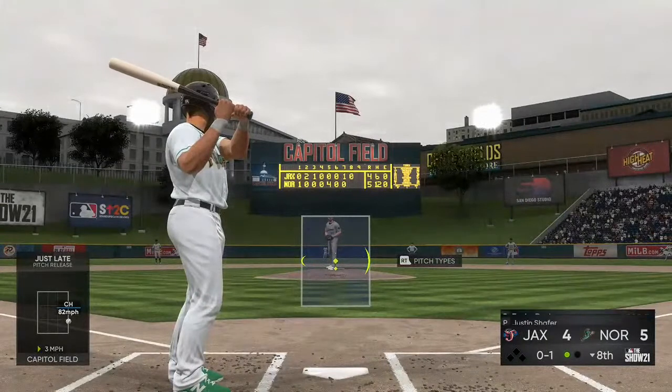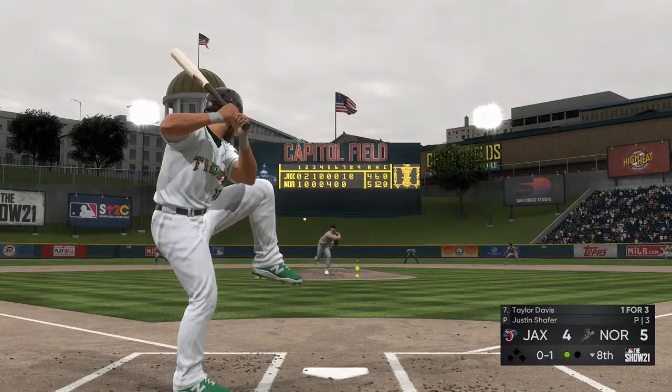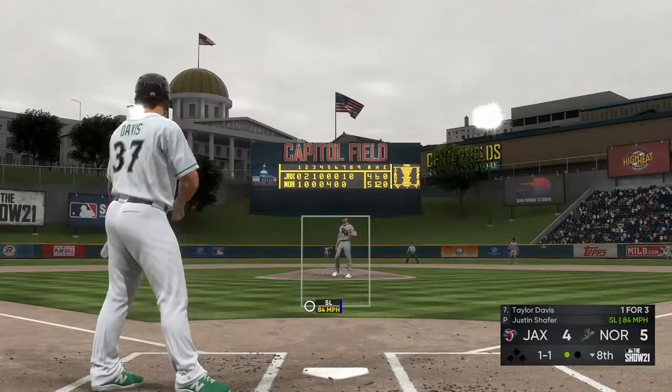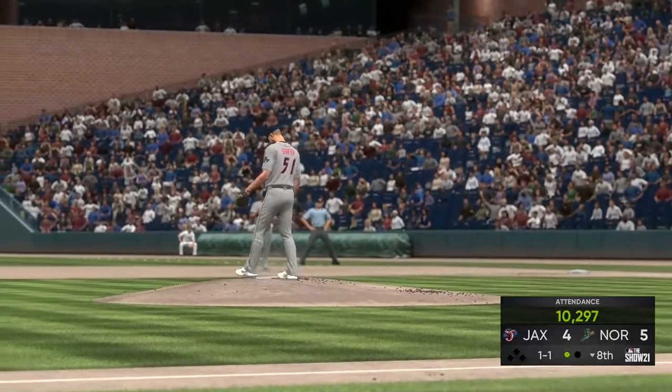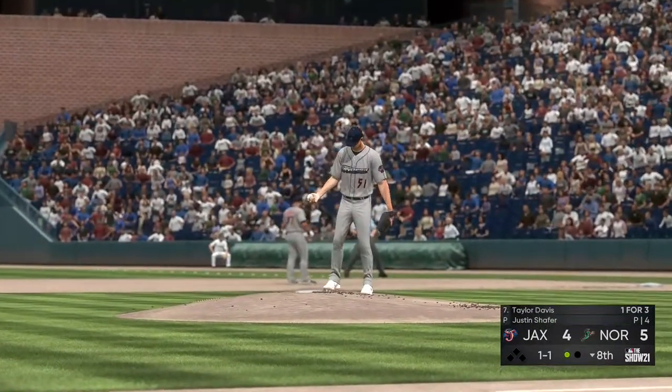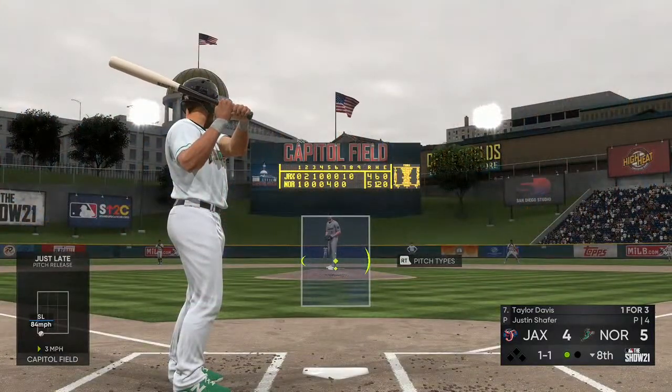1 out, nobody on. And it's 1-1. You know he wants that on the mound, especially if it would have made the count 0-2. Didn't get it, though, so now you have to make another quality pitch on 1-1.